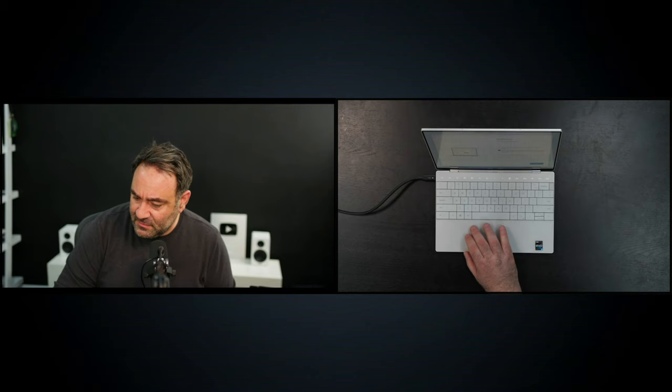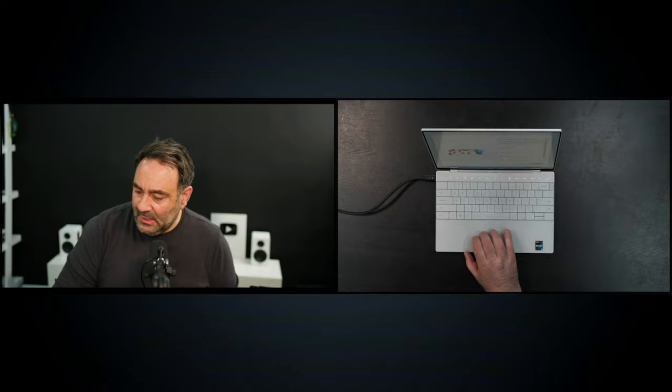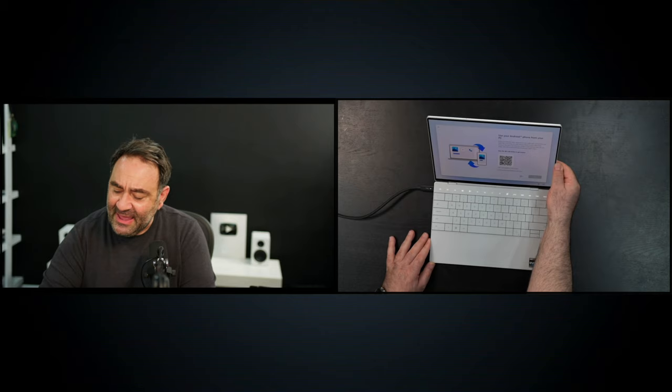Preferences. Oh, I'm going to have to remove McAfee. Okay, next. Yeah, because I think this might have McAfee in it. And then we'll skip this. Okay, you can actually see what I'm doing. I have the OLED model, for those wondering.